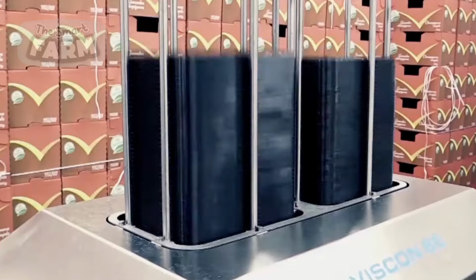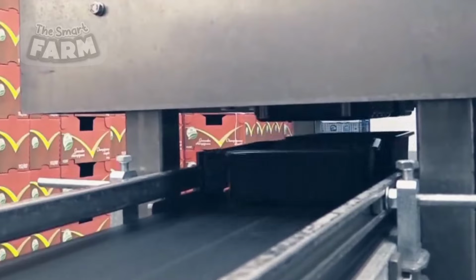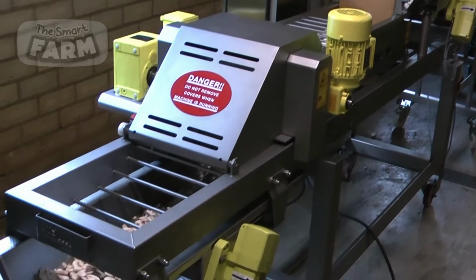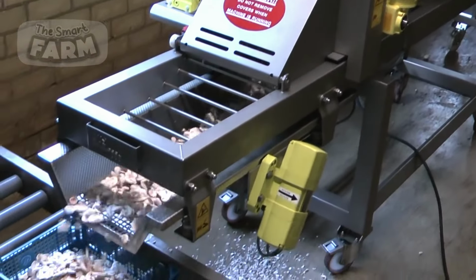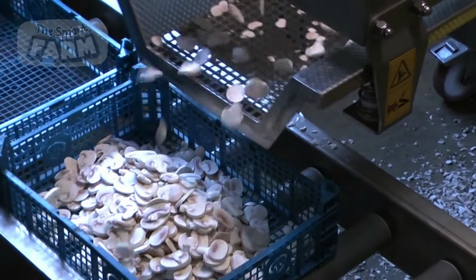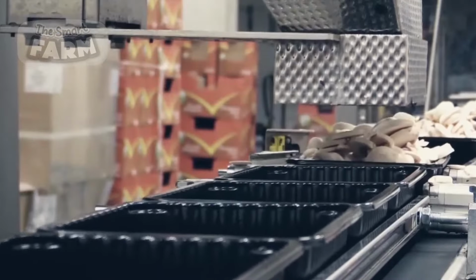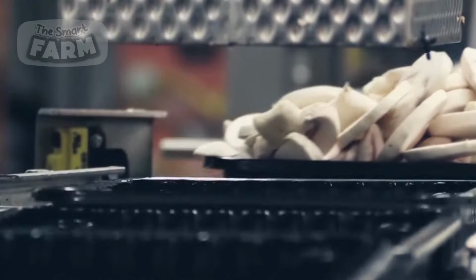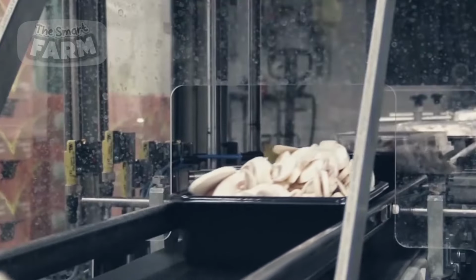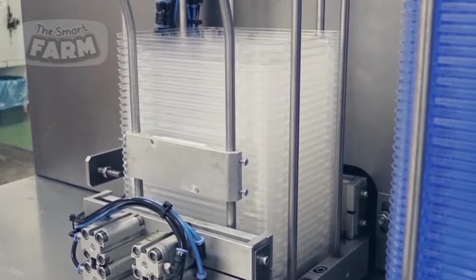Some mushrooms follow a different route for chopped mushroom distribution. These mushrooms are transported via conveyors to specialized cutting stations, equipped with automated machinery that precisely slices and dices the mushrooms into uniform pieces. After cutting, the chopped mushrooms are immediately packaged by automated systems into sealed containers, bags, or boxes, ready for retail or commercial use.